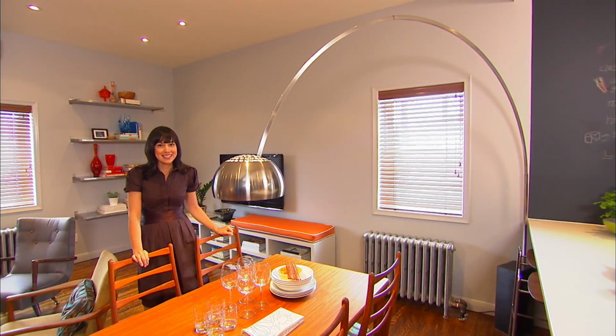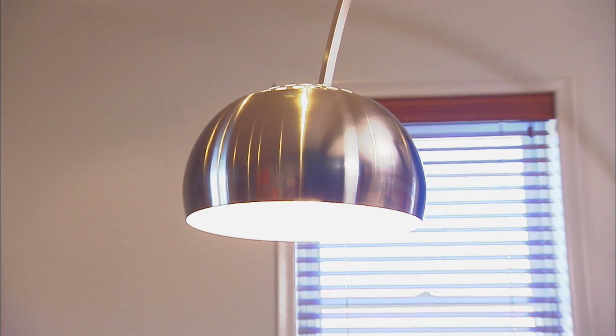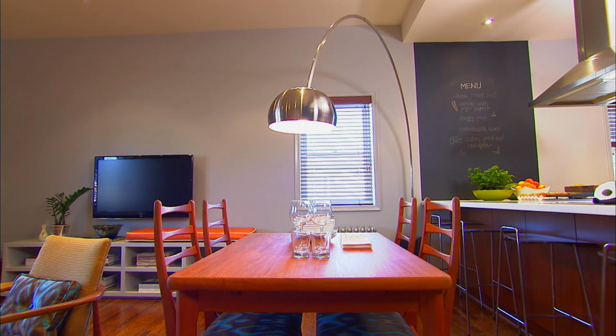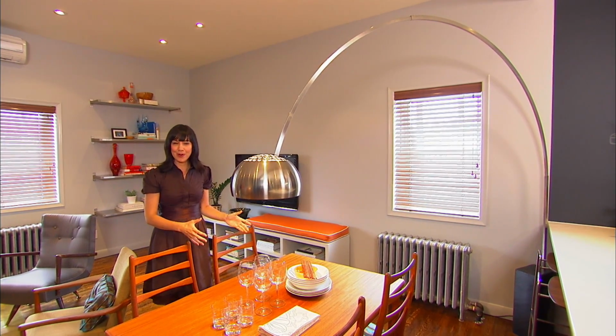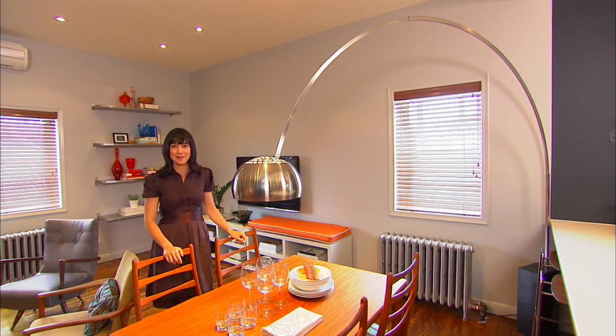iconic piece from the 60s. It works with our mid-century modern furniture. It's got a stainless finish, which picks up on our restaurant chic makeover theme. And I chose this lamp because they can move the table around and move the lamp around. We don't have a chandelier dictating the placement of our table.